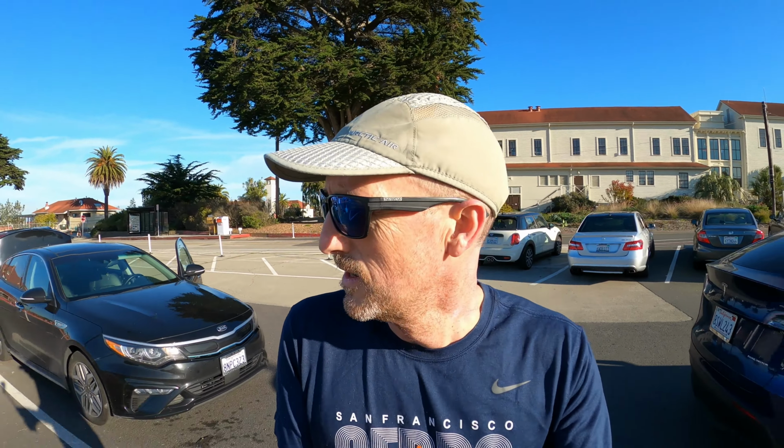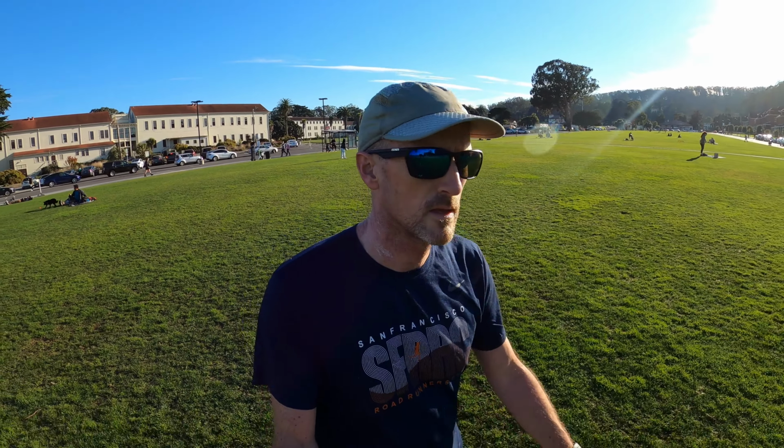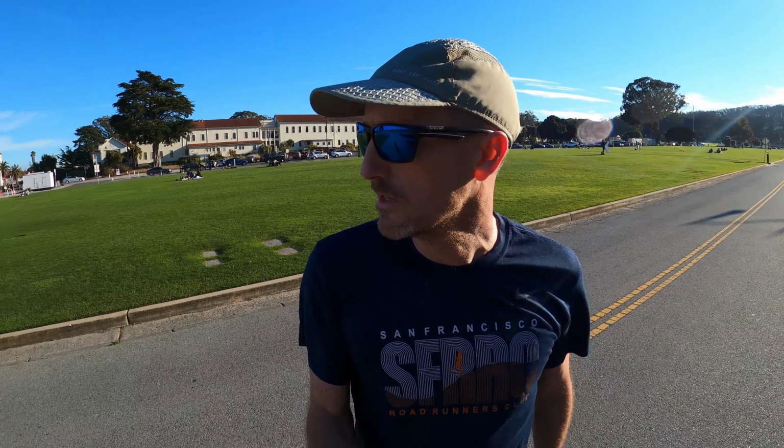Pretty cool. Just coming up to the main parade here. These would have been the parade grounds when this was an operating military base. And now it's a nice open green space where people can come and have picnics and hang out. Views are incredible. Big steep climb coming up here.